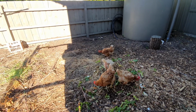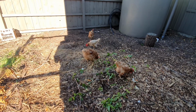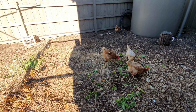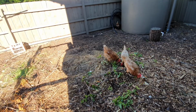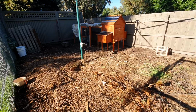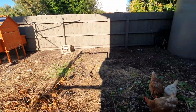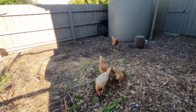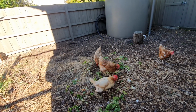But in general, what are the benefits of having chickens? You get eggs, obviously. And the other benefit is as a gardener, you get some rich soil from them pooping everywhere. You do not necessarily need to have a big space like me. I decided to cordon off some space for them because really I wasn't using this space, and I thought, well, what better way than to just have some chickens and let them go free range.